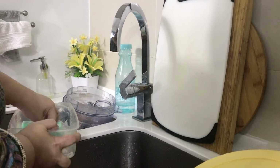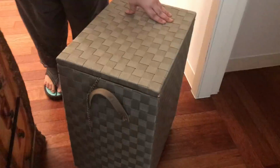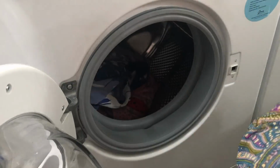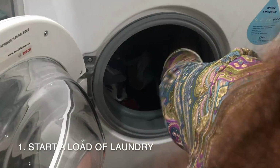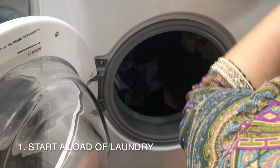So we are starting around 7 in the morning here, and the first thing I always do is to collect the dirty laundry from the trip and take it straight to the laundry room. Here I'm just loading the washing machine with mine and my husband's clothes.